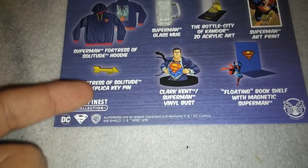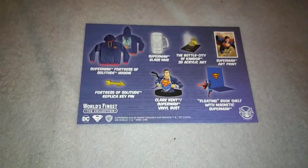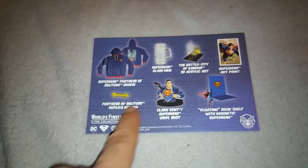Superman bust. It feels like all these items I have, they just missed the mark. That's how I feel. The Fortress of Solitude key pen. I don't really judge the pens too much because I don't wear pens. Maybe one of these days I'll take a whole bunch of them and put them on something. So the pen's cool. I like the design. I like how it's really just the key. It's not like a picture of the key in a circle.